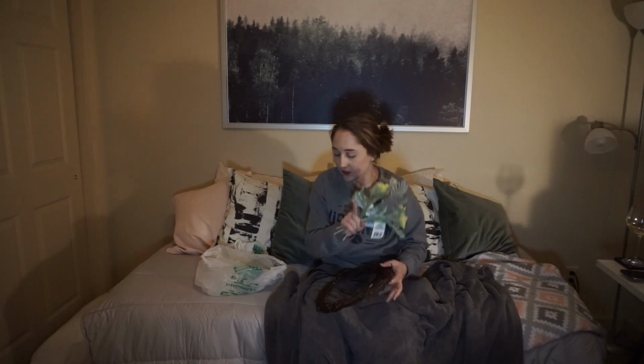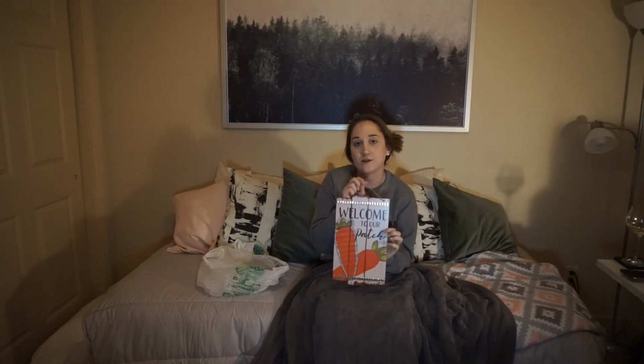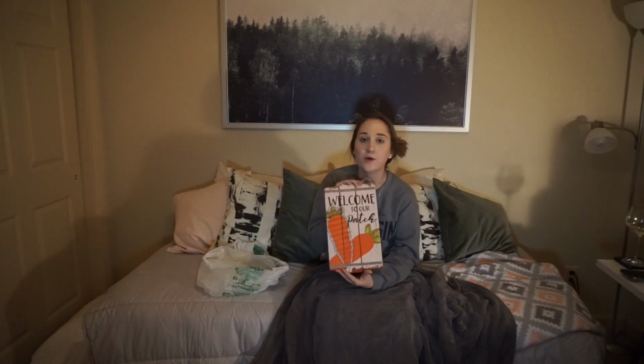Ooh, there's one more thing that I bought at the Dollar Tree. Hold on. One last item. I can't believe I almost forgot this, but I was so excited about it. I cut the tag off and it's hanging on my door. So this is a sign that says, "Welcome to our patch." Yep, welcome to our patch.